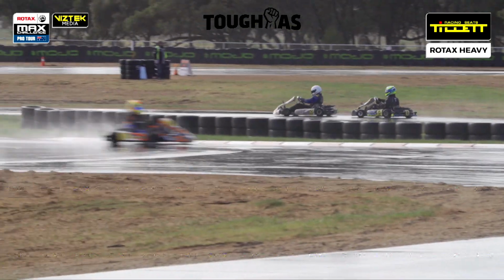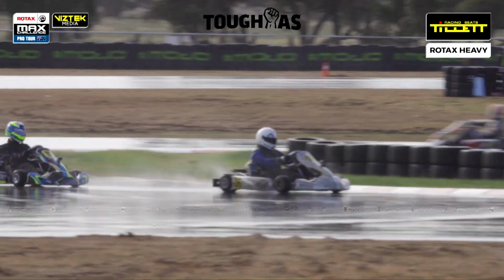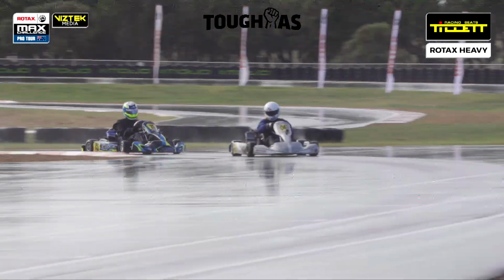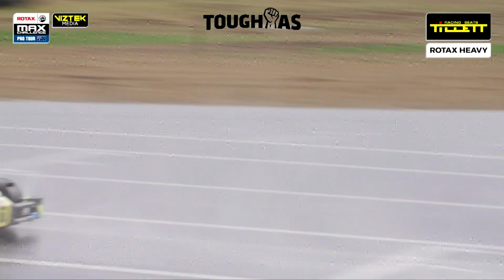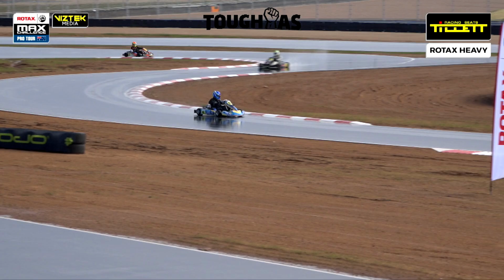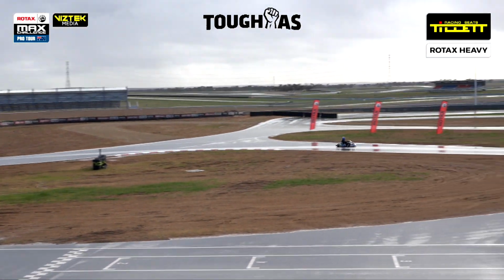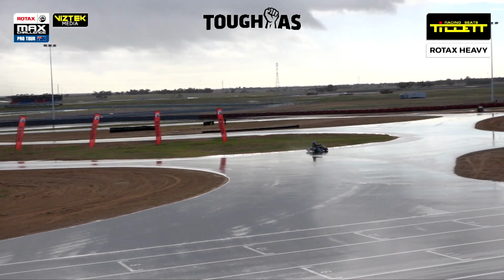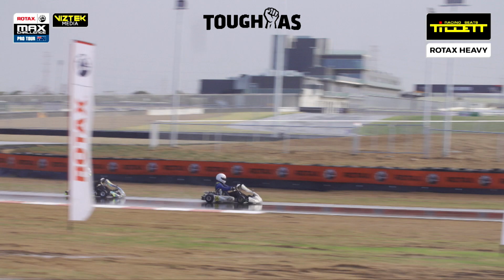There's almost like 3 or 4 different sectors to this track. Fascinating layout, very European in style. And it's the only track in Australia that is internationally rated, so can run international events. The Bender's being very bullish about wanting to run international events as their eyes on certain ones. Perhaps we might even see a Rotax Max Grand Final Challenge here one day.